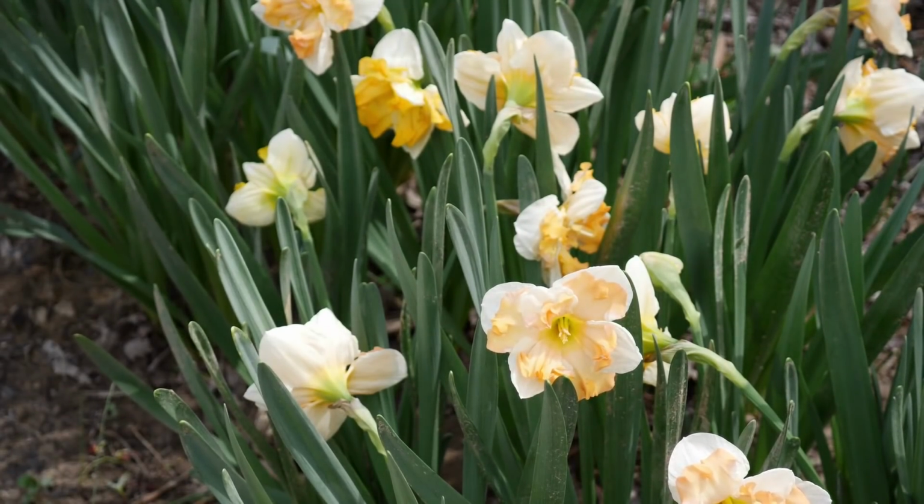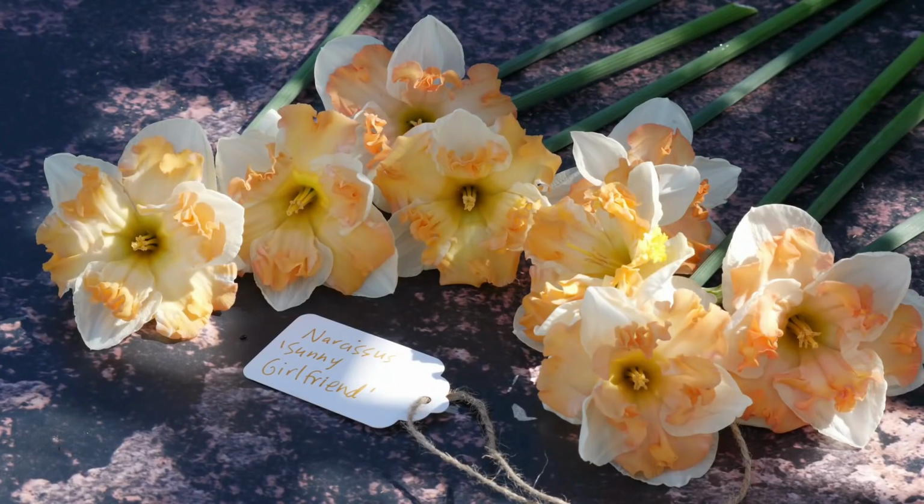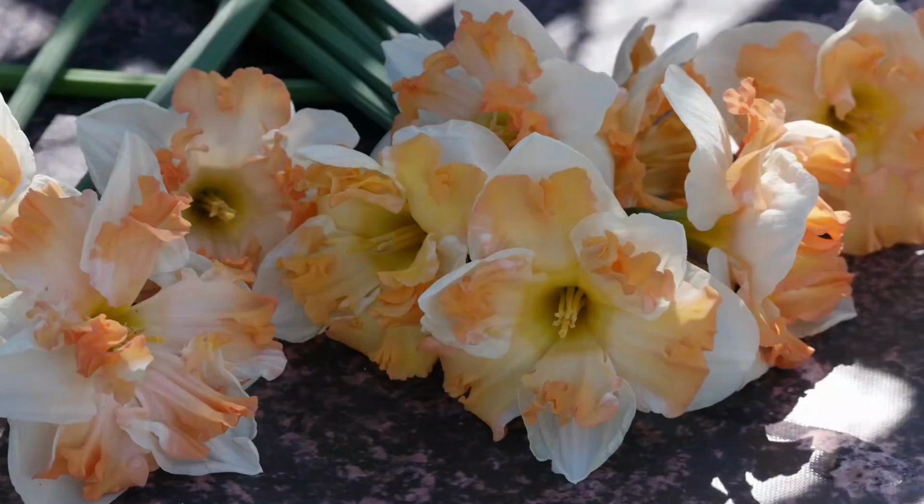So moving right along, are you still with us? Are you still watching? This one is called Sunny Girlfriend. This is one of the ones that I was actually most excited about last fall. This one is a very, very pretty peach color.